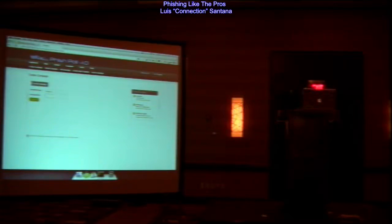I don't have a very nice phishing page on there. I think it just says something like test, test, test. But you submit it, and the campaign is created, called DerbyCon. You can delete and edit campaigns as you see fit.